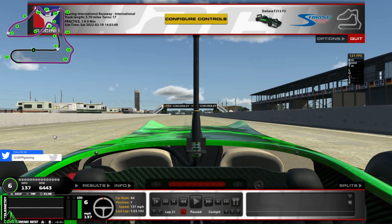Really looking forward to this week, to be honest. I think this is going to be quite a nice combo. Who knows with the spinning out, because you saw a lot of counter steering by myself on there. So just be mindful of the rear end when you are going around here.